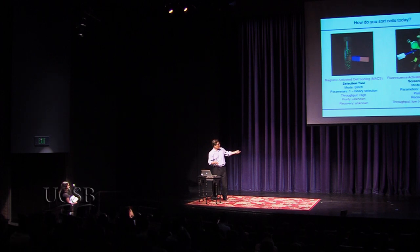But on this side, all you're doing is using the accuracy of your antibody to label. And once it's labeled, it gets magnetically pulled out. So there's no measurement. Once we sort it using magnetics, we can go back here and count. But by itself, we actually have no idea what the purity or the recovery is.